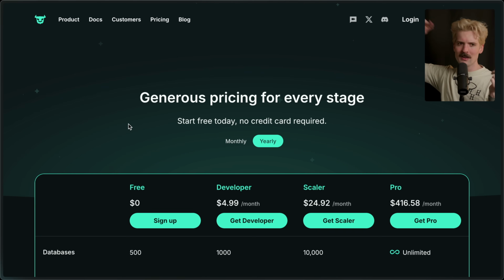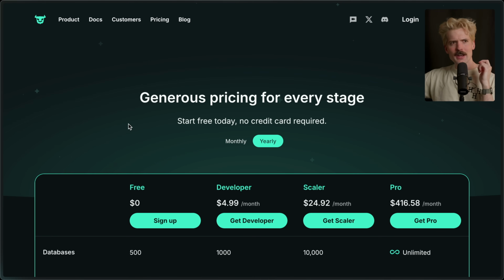Yeah. And recently they started moving over to AWS. I believe they were on Fly.io at the time. They're starting to move to AWS, and they accidentally wiped all AWS users' databases recently.